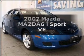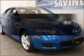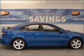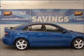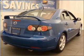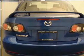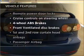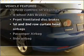Check out this 2007 Mazda 6. If you're looking for an automobile with great attributes, look no further. With an efficient four-cylinder engine connected to a smooth shifting five-speed automatic transmission, stand out from the crowd with premium wheels. Brake safely with the anti-lock braking system. And with these notable features, you won't want to miss out on the opportunity to own this amazing ride.